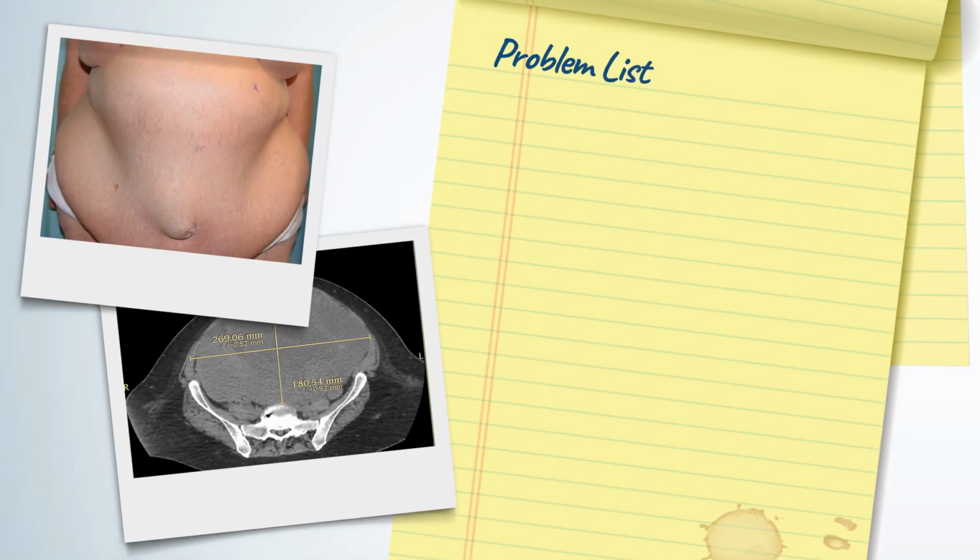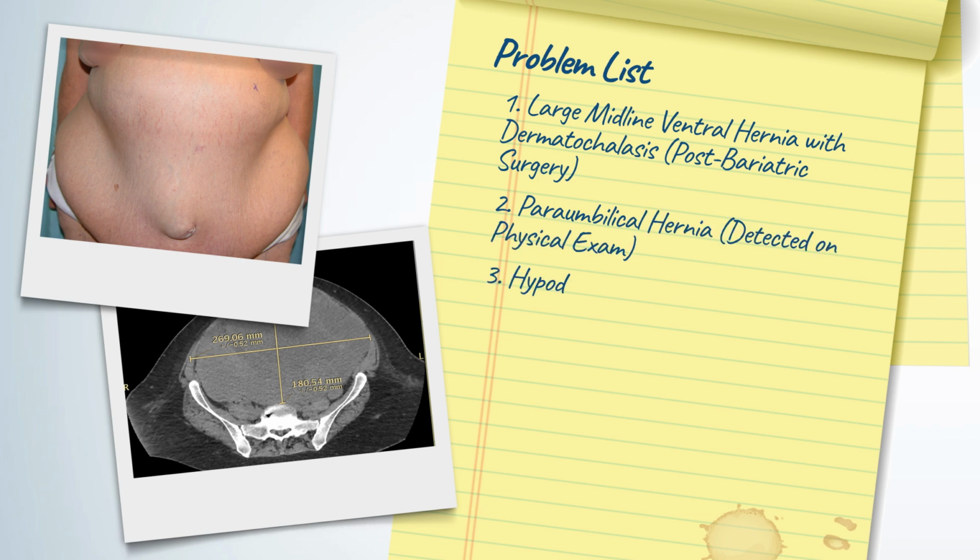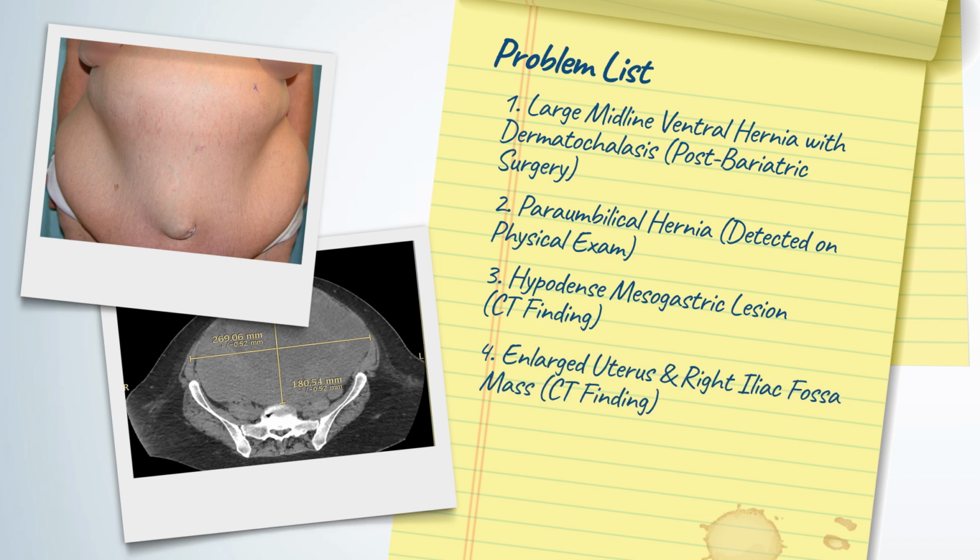So the problem list for this patient is: known large midline ventral hernia with dermatochalasis post-bariatric surgery; paraumbilical hernia detected on physical examination; third, hypodense mesogastric lesion detected on CT scan, as well as enlarged uterus with right iliac fossa mass. Lastly, she's known to have multiple comorbidities including hypercholesterolemia, hypertension, and psoriasis.